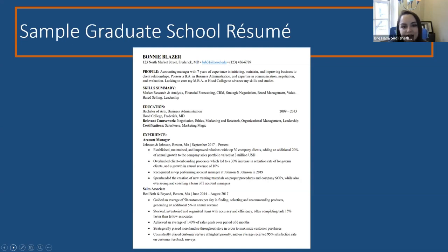You'll also see under education where they have listed some of the relevant coursework, which is great too. So a grad school can see the courses that you've taken and could really do well in the grad school program, and also some certifications that they have. Just some silly ones I put on there just for an example. But those are all great things to include within your grad school resume. That way the grad school can see exactly what type of person you are, the things that you brought to the table, and how you can be a really great asset to the program.